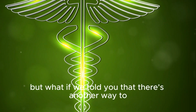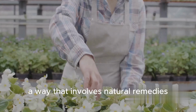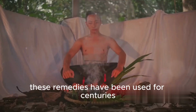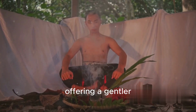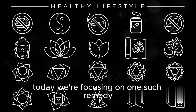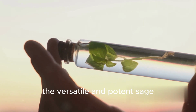But what if we told you that there's another way to manage these problems? A way that involves natural remedies plucked straight from Mother Nature's pantry. These remedies have been used for centuries, offering a gentler, more holistic approach to health and wellness. Today we're focusing on one such remedy, the versatile and potent sage.